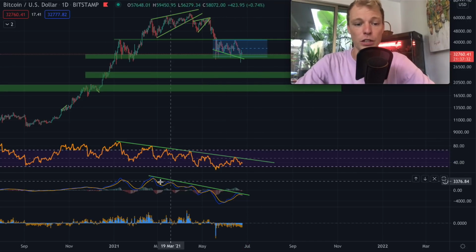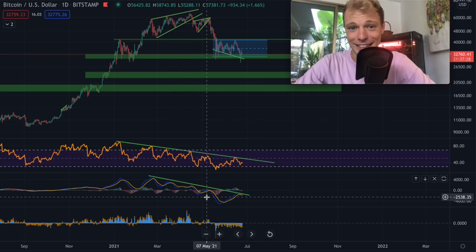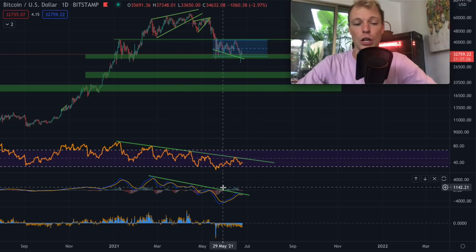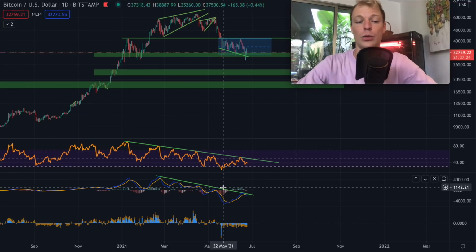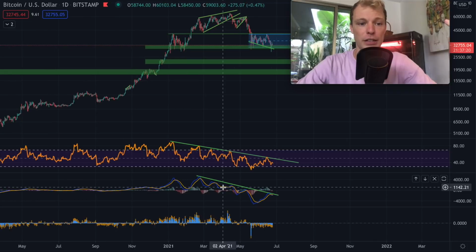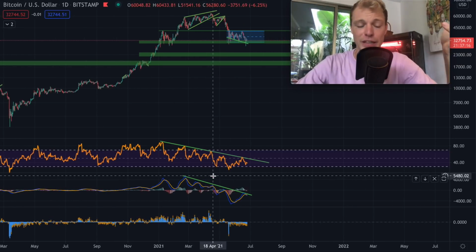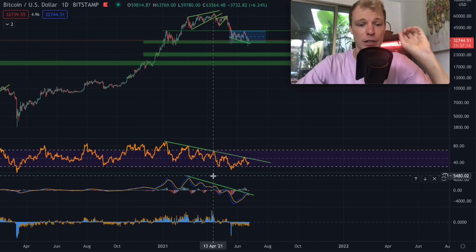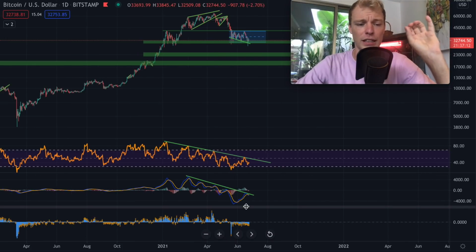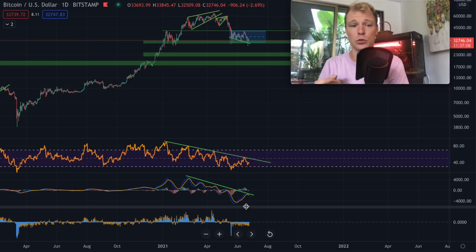One of the signs that I'm watching, we also have a declining resistance over on the MACD, which we could break as well to the upside, and which could mean that we are going to see an increase in bullish momentum coming into this space. So like I said, guys, I'm quite bullish, especially when we have a look at the funding rates. The funding rates are one of the most important indicators in the basket of indicators that I'm talking about.